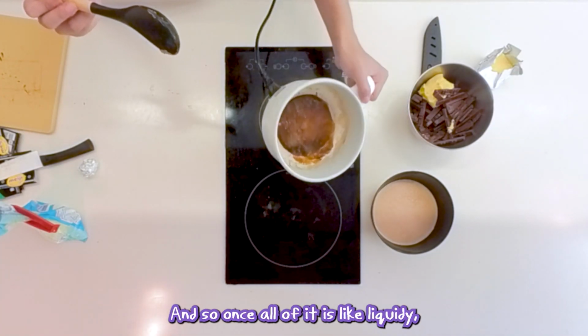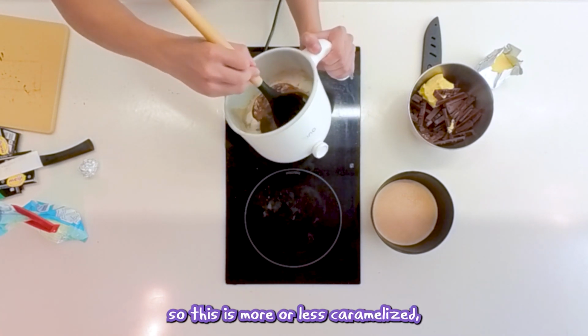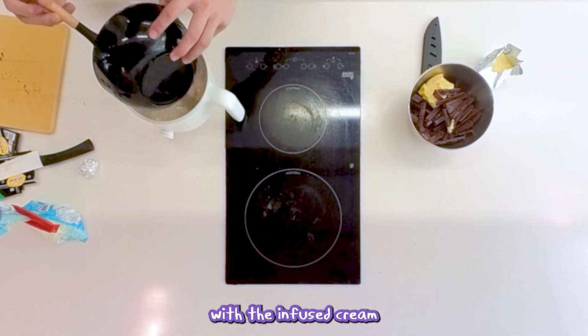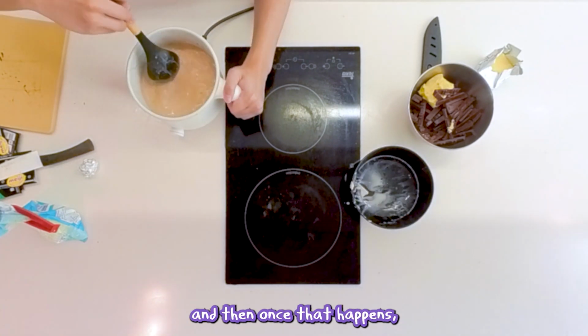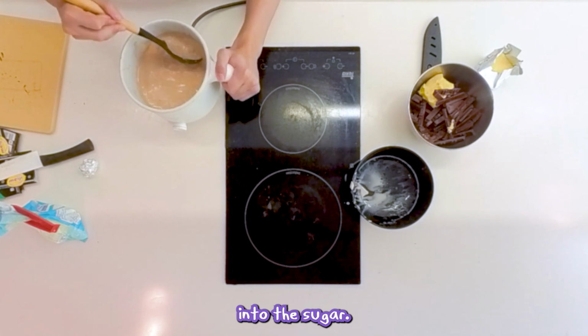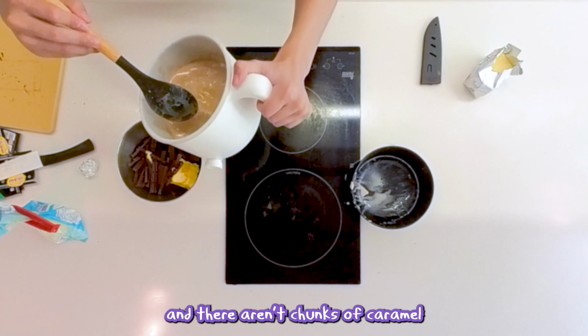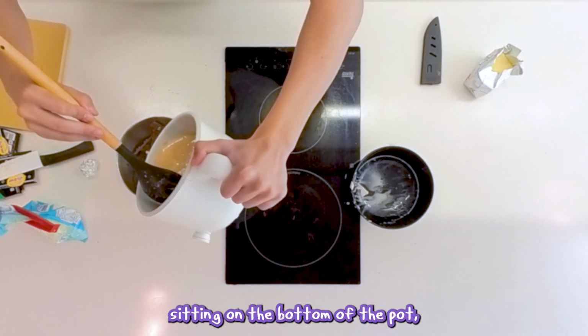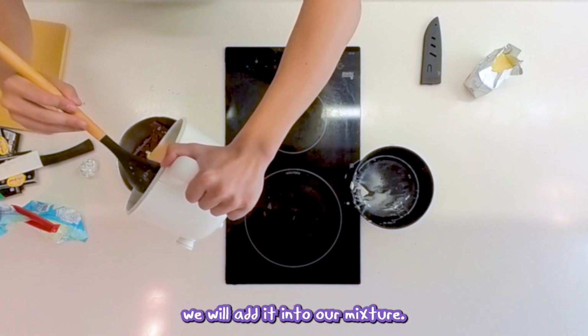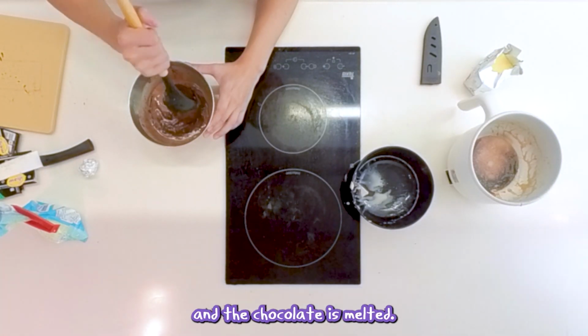So once all of it is liquidy, which is fantastic. So this is more or less caramelized. We're gonna shock it with the infused cream that we had just now. And then once that happens, we gotta quickly stir it so that the cream will infuse into the sugar. Now once that's all completely infused and there aren't chunks of caramel sitting at the bottom of the pot, we will add it into our mixture. Make sure to give it a good stir. Make sure the butter and the chocolate is melted.